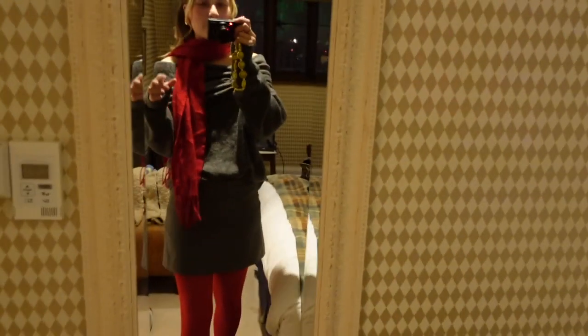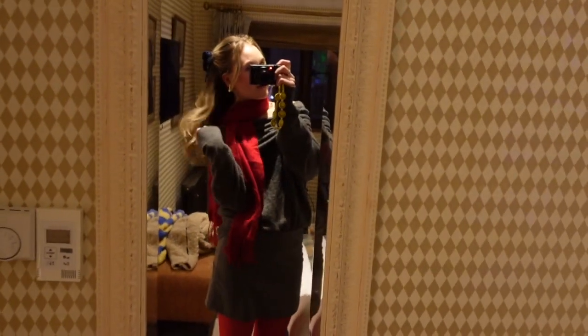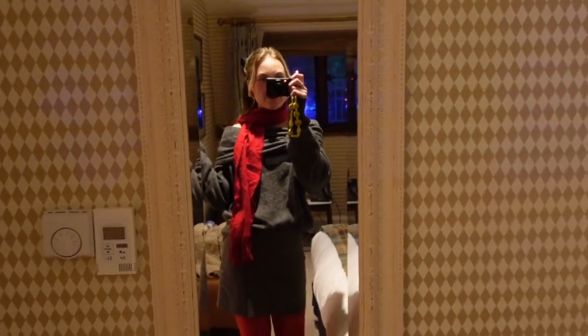I have gone for a grey and red look, but I thought I'd whip out the red tights because I'm feeling festive, so why not? I've also got a little bow in my hair as well. So that is the outfit of the night.